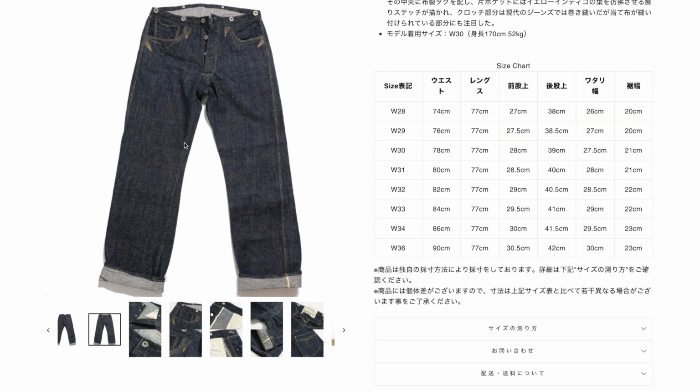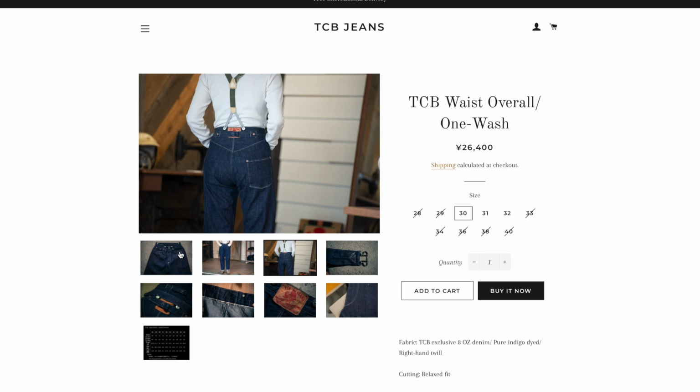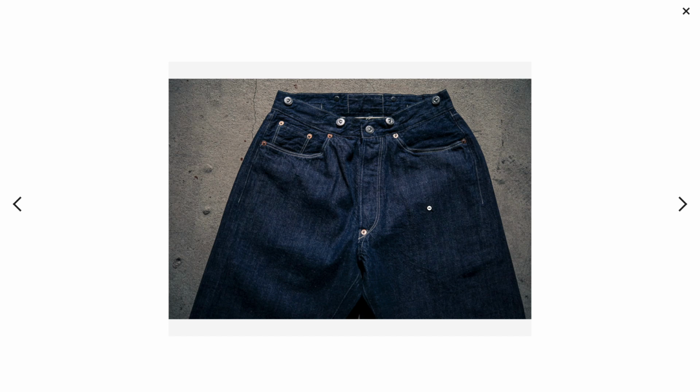Another thing which they mentioned was the crotch rivet. Oh, this one doesn't have it. Making a liar out of me. Let's try this one. They got it. Yeah, see that right there? This crotch rivet. And then this is called a watch pocket. We call it a coin pocket now often, but apparently that was a watch pocket.